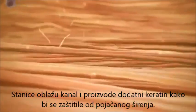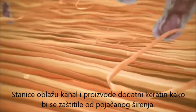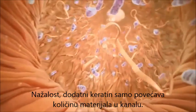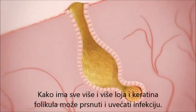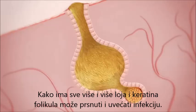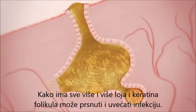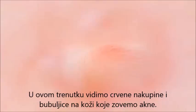The cells lining the canal start to produce more keratin to shield themselves from the increasing stretch. Unfortunately, this additional keratin adds even more material to the canal. As more and more oil and keratin build up, the follicle can actually burst, causing much more inflammation. This is the point where we see red bumps and pimples on the skin, what we call acne.